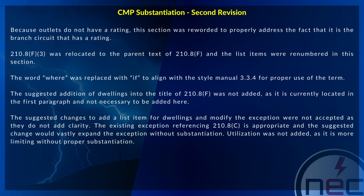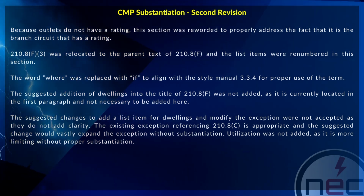The suggested changes to add a list item for dwellings and modify the exception were not accepted, as they do not add clarity. The existing exception, referencing 210.8(C), is appropriate, and the suggested change would vastly expand the exception without substantiation. Utilization was not added, as it is more limiting, without proper substantiation.